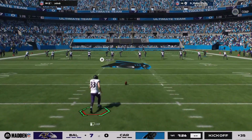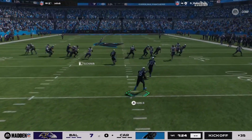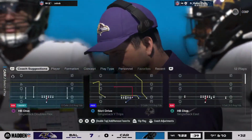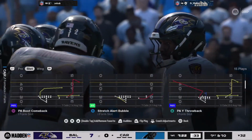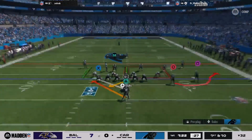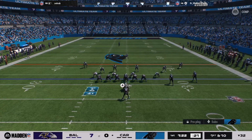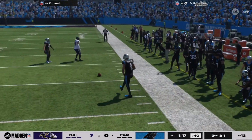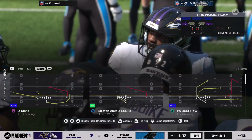7-0 is our score as this kick is sent into the air. This is Jimmy Horn Jr. on the return. A good return as he takes it across the 30. Ready. Black 40. On the RPO, pass taken by McMillan. And he's going to be very close to the first down marker. Out of bounds after a gain of 9.